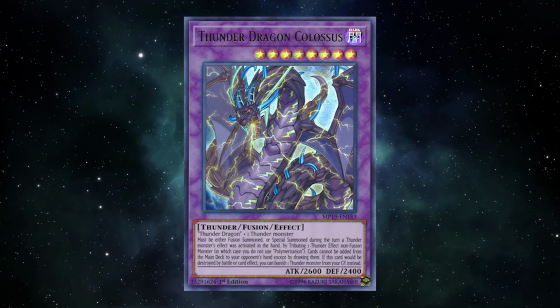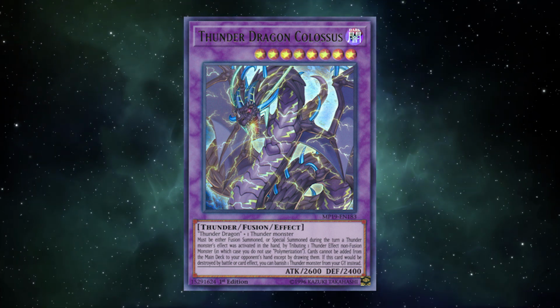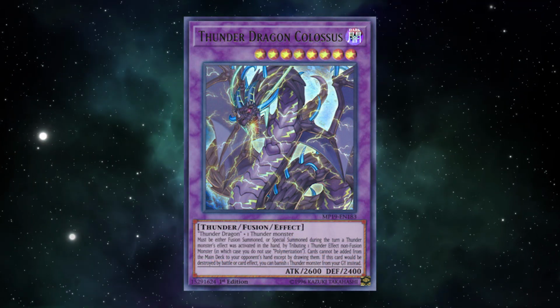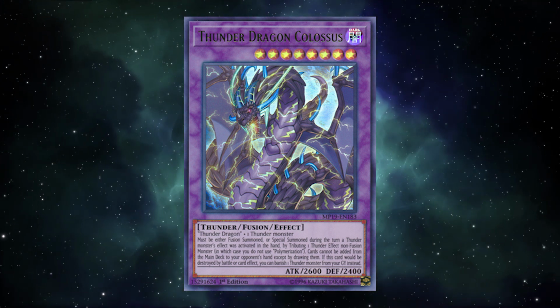Some players did opt to not play the Sekka's Light build specifically, preferring the plays offered by copies of Allure of Darkness or Gold Sarc over the Greedy Pot of Greed, but after this, our big bad dragon would be banned in January of 2020, and the deck stopped seeing play competitively.